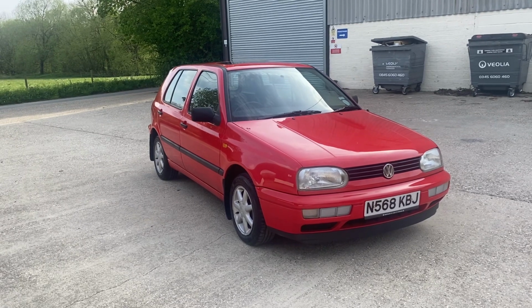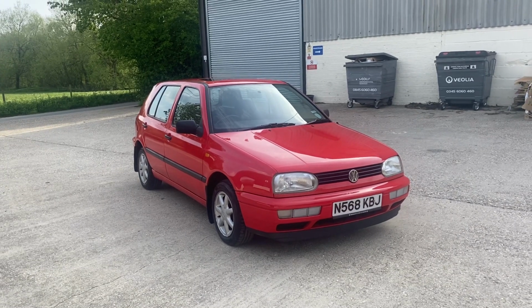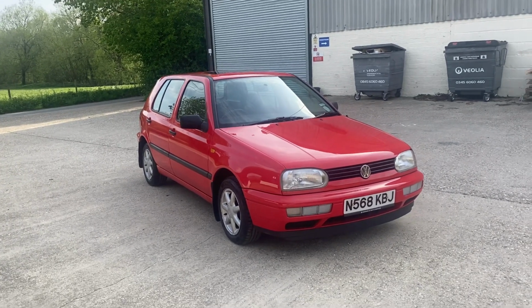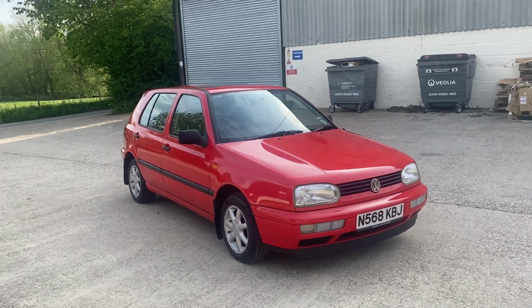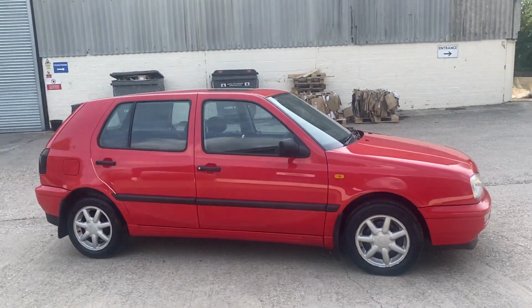1990s, and of course it is a VW Golf. Now this one's a Mark III and it is a Driver. It's got a nice specification beyond just being a Driver, and I'm going to run through what some of those extra features are. But firstly, just a little bit of information about the Driver model itself.